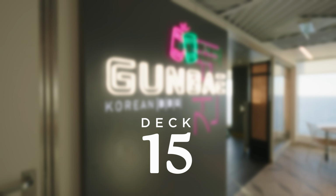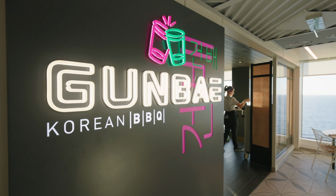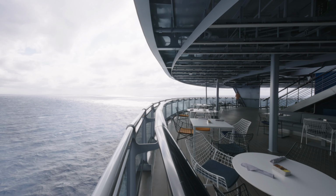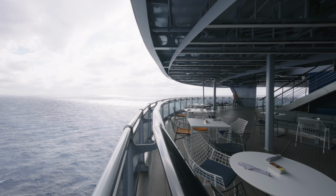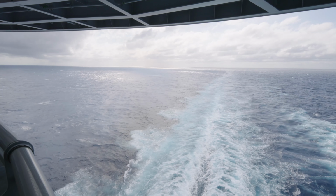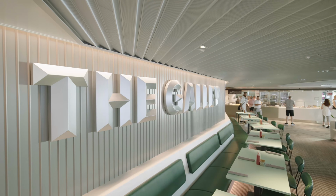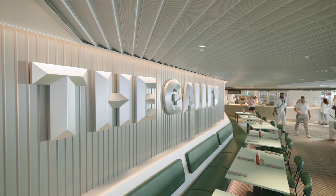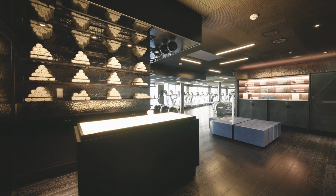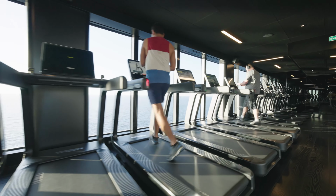So on deck 15, all the way in the back, you will find Gunbae, which is the ship's Korean barbecue restaurant, as well as the patio of the galley. Now the galley is Virgin's version of a buffet. It's got a nice sized outdoor patio with some great views of the wake of the ship. And then of course, when you enter the indoor portion of the galley, there's a ton more seating and lots of different dining venues.